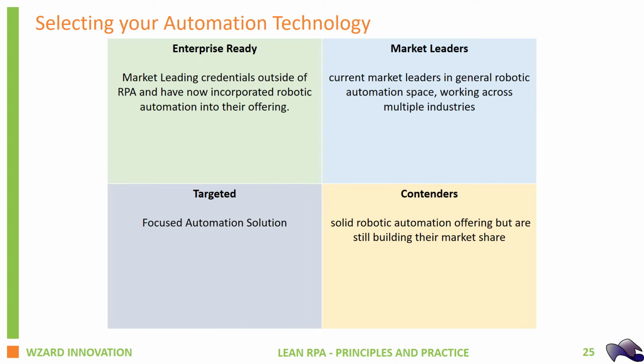In this next phase, we're going to start to look at some of the vendors. Now, there are many reports out there on the different vendors and what they can do, and case studies, and I do recommend you starting to have a look at some of them. Each of these reports classify the vendors in different ways, and I'm going to use the 4 categories we have here.